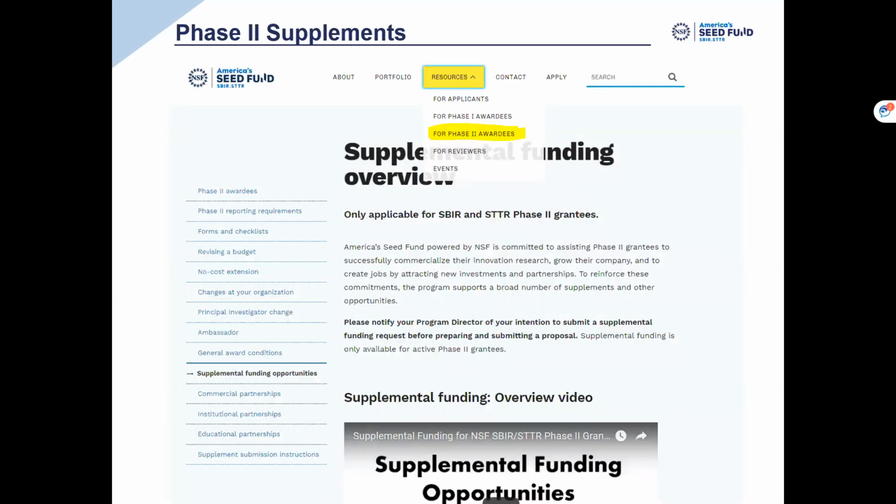In general, the best place to go on the web to get information for how to request supplements and what information is needed is on the resources tab of our website, the for Phase 2 awardees section at our website, seedfund.nsf.gov. You'll see on the left, the lower left side, there's a bar with supplemental funding opportunities, and then below it, a number of different kinds of partnerships that represent the different supplements. This webinar will also be available on that page in case you misplace it. There's lots of other information on exactly how to request supplements.